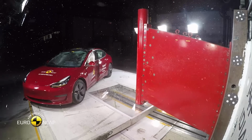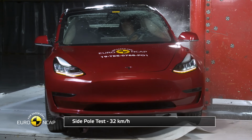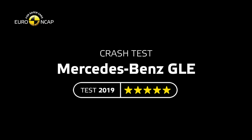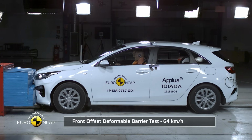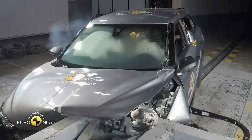The latest round of crash test results from safety experts Euro NCAP have been announced, with a maximum 5-star rating for all cars tested, including the hotly anticipated electric Tesla Model 3. But what do these results show us? With the help of Thatcham Research, the people who carry out these tests, we're going to tell you.